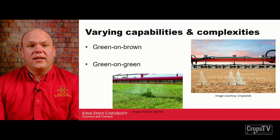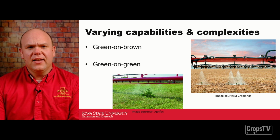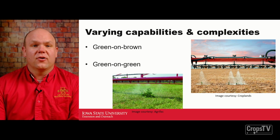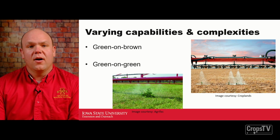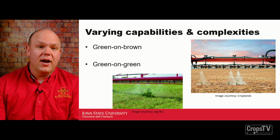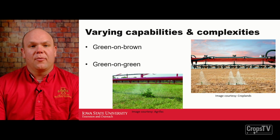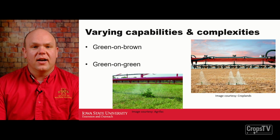Finally, and where I think we're going to continue to see a lot of growth, is in the green on green technology. And this refers to identifying and spraying a targeted weed, where there's other green stuff around. Typically that other green stuff would be the crop that we're trying to grow. And so being able to distinguish a weed or a target pest from the crop that we're trying to grow, and then prescriptively spray just that weed, is really the future of this technology. And this is likely where we start to see the most impact to our Midwest and our Iowa crop production practices, is with green on green technologies.